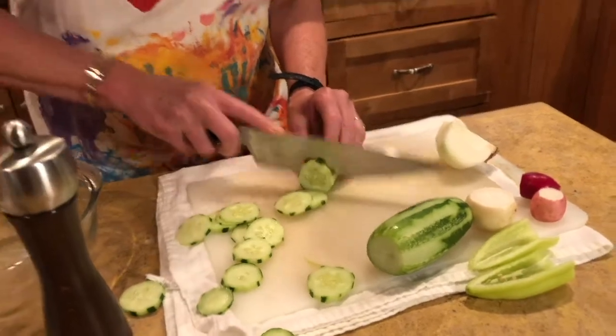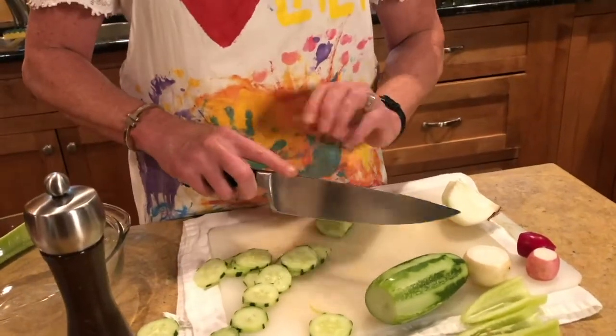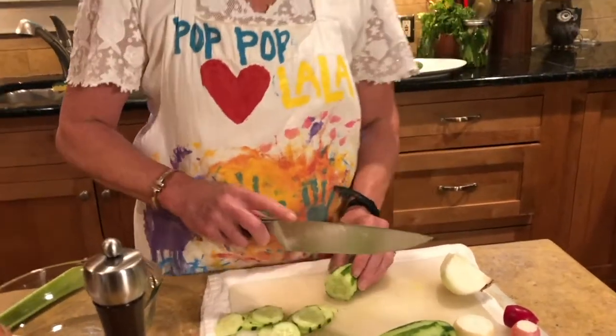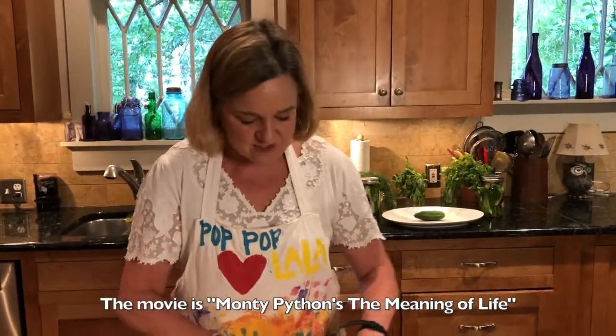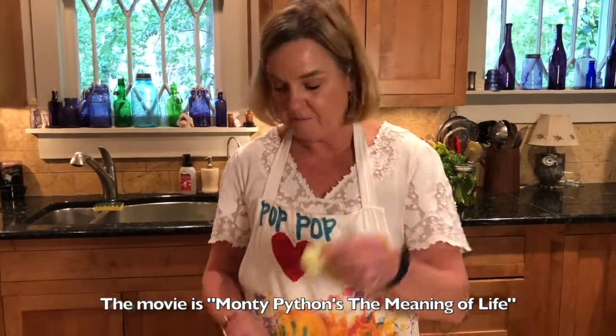What movie was wafer thin from? No, Monty Python and the Holy Grail, right? That's Mr. Creosote. Thank you, Mr. Creosote. All right, so you see we're chopping these up very thin, not so much that you can't see through them, although this should make the puffiness in my eyes go down.